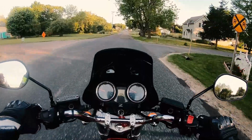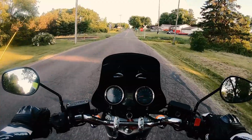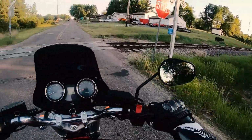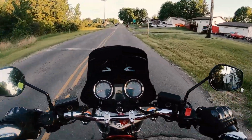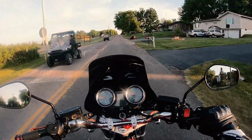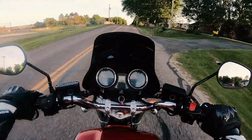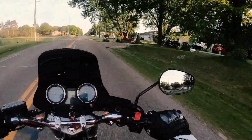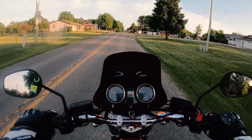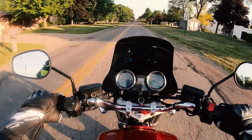Would it be a good beginner bike? I don't think so. I mean, could you? Yeah, maybe if you had a little bit of previous experience on the dirt and stuff, you could probably do it as a beginner, but it sure is a bit too big of a bike for that, in my opinion. But people ride bigger stuff than this for their first bikes. I had a friend who had a CBR 1000 for his first bike. So anything's possible if you want to try it, I guess.